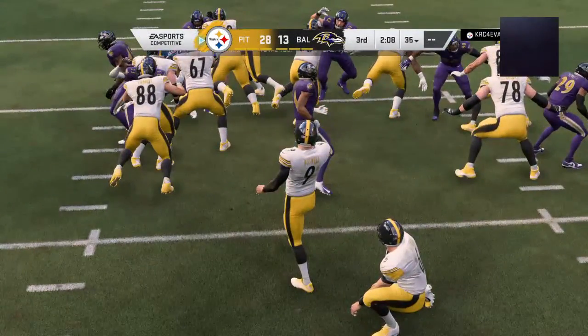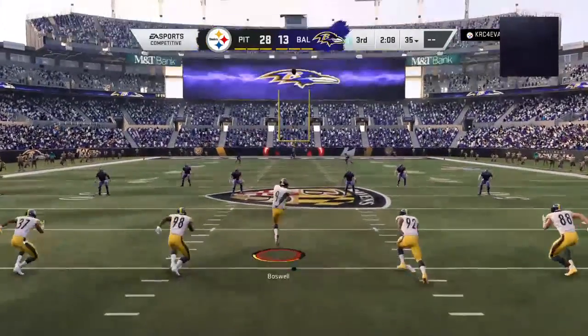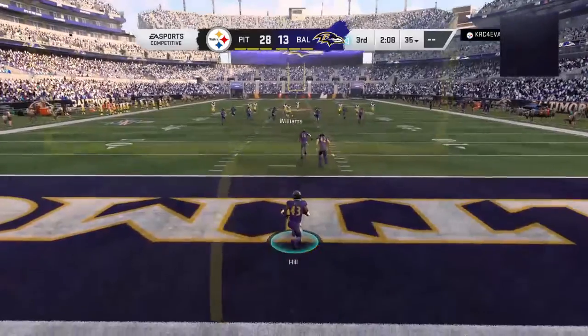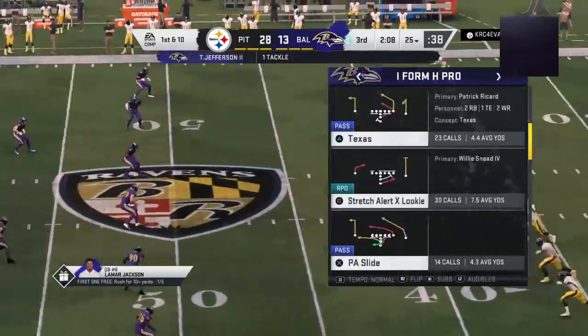Touchdown. Extra point put through by Boswell. And the decision to just kick the extra point winds up successful. This is taken about 7 yards deep. And they'll put up the stop sign there as his guys will get it at the 25.